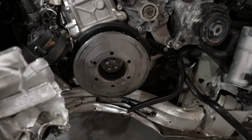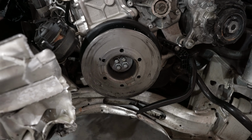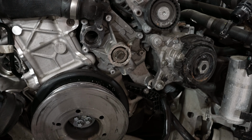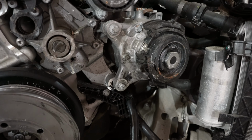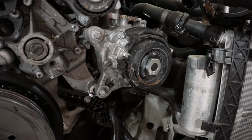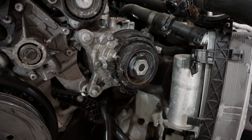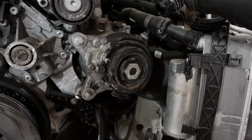So far, from what I can see, it looks like the harmonic balancer got a little scratched up from the radiator fan. The water pump got damaged, so I'm definitely gonna need a water pump and the housing. The reason why I say the housing too is because the AC compressor bolts to it, and you can see that those tabs are broken off. Along with the water pump housing tabs being broken, you can see that the AC compressor pulley itself is broken, so I'll need to replace at least the pulley. I don't know if I can replace that or if I gotta replace the whole thing.